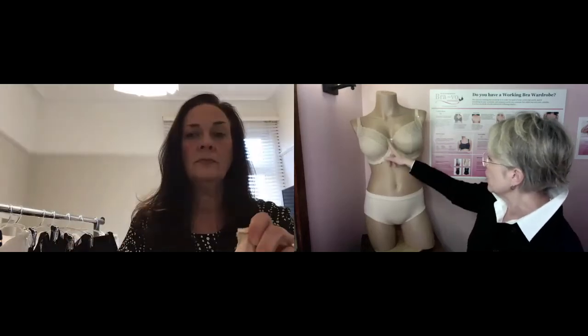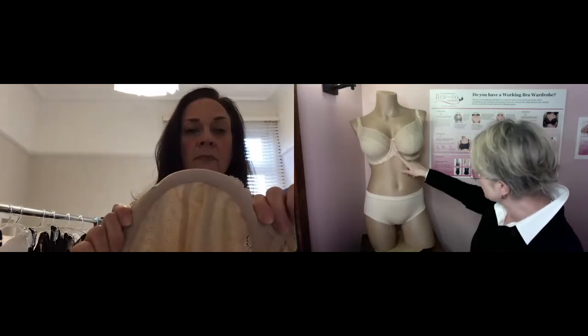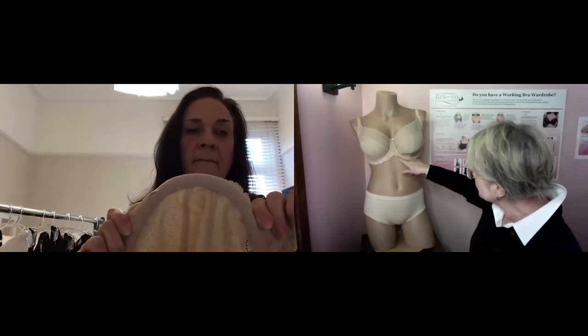Because the channel, which is inside the bra, is larger than the wire. So you can just scoot that wire this way, or you can scoot the wire that way. That's a wonderful tip. Correct. So yeah, just a little tip there for you.